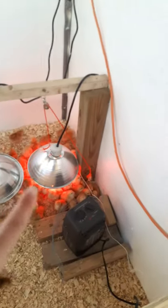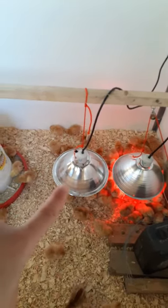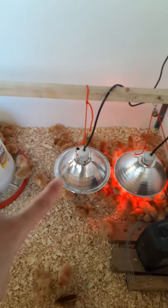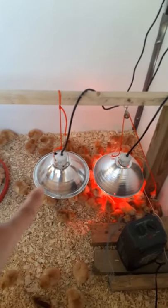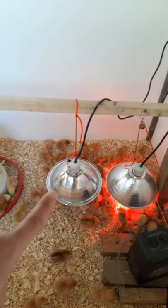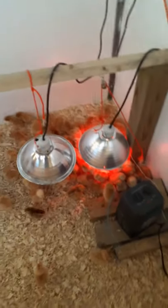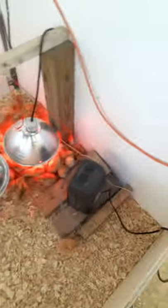This one here is a heat lamp. This one just has a ceramic bulb. We thought it might be enough, but it doesn't put out enough heat. So we're going to have to get another heat bulb to go in this one. This one was originally for our big chickens, but chicks aren't so much on it. We still got some sleepers. So looks like not everybody's awake yet.